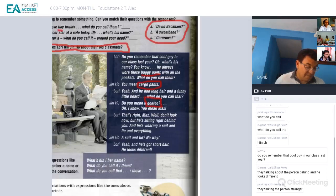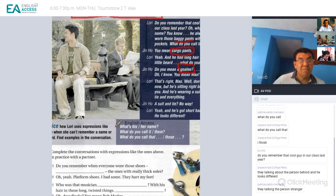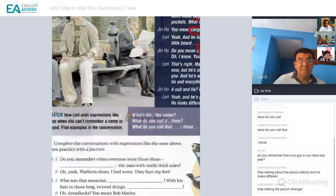So, let's go back to the book, okay? Guys, look at the notice. Notice how Lori uses expressions like this when she can't remember a name or a word. Find examples in the conversation. And we have: what's his name or her name? What do you call it? Or what do you call them? What do you call that? What do you call those?